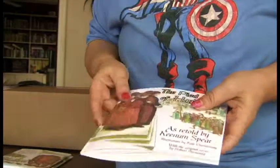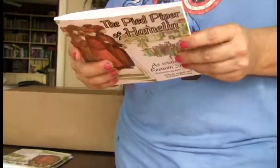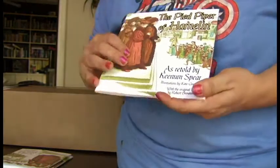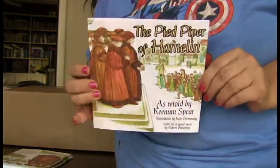So I'm actually quite pleased with it. I'm going to be very pleased to have this on the table. But yes, it is as retold by Keenan Spear, which is one of our authors. So that's good. Now we just got to get a retelling of another story.